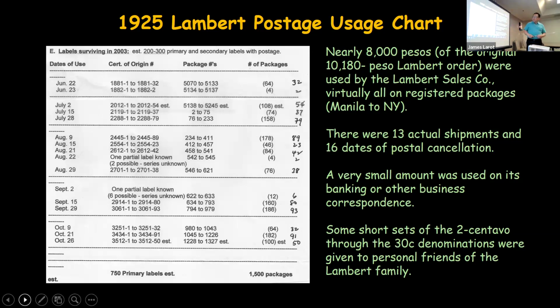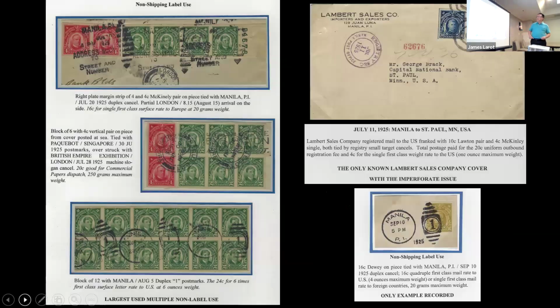So as I said, there are 13 actual shipments in a total of 16 dates. And aside from using the stamps on their package labels, there's also a small number of stamps that were used in their business correspondence, like their letters to their bank and other things. So next slide, please. These are the non-shipping label uses of the Lambert company.